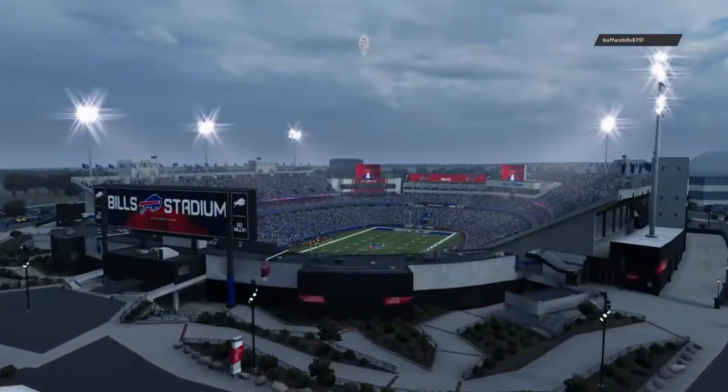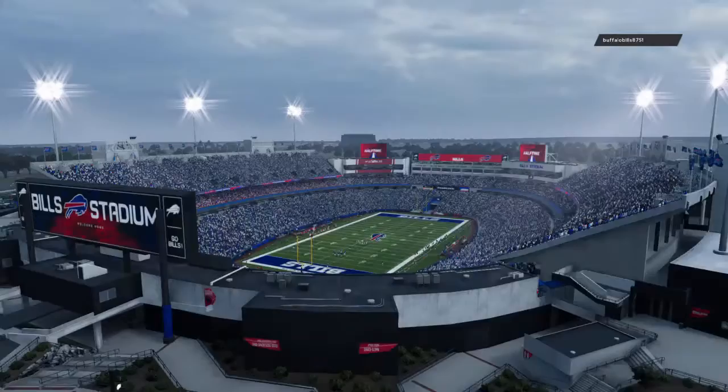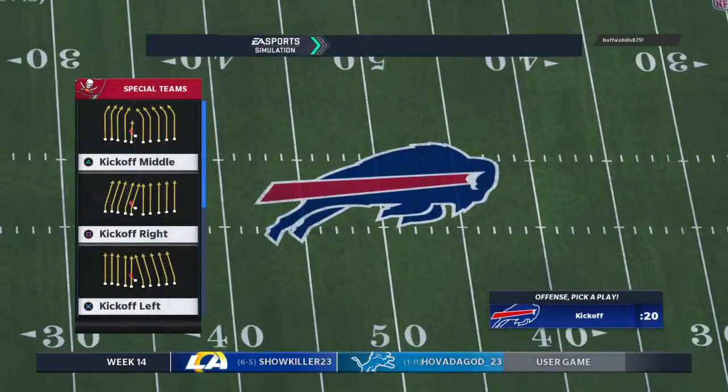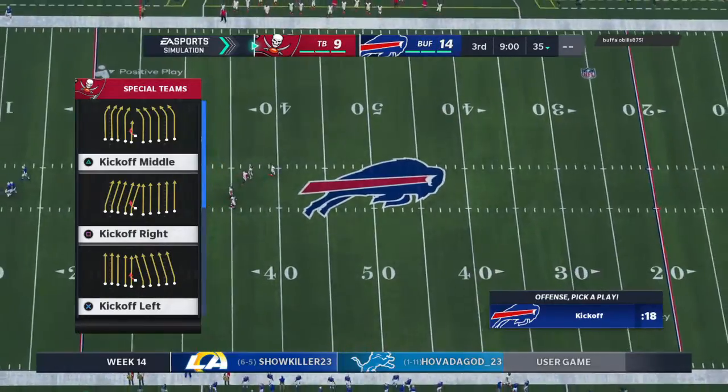So we've come to halftime in a 5-point game. As we'll send you down to Orlando, and we check in with Jonathan Coachman for our EA Sports Halftime Report. Coach.